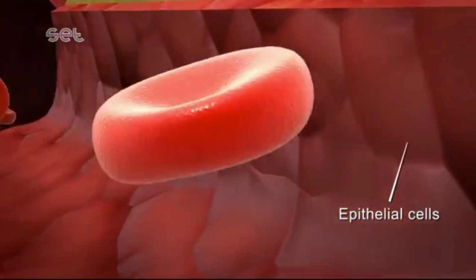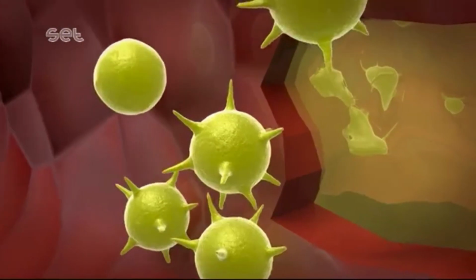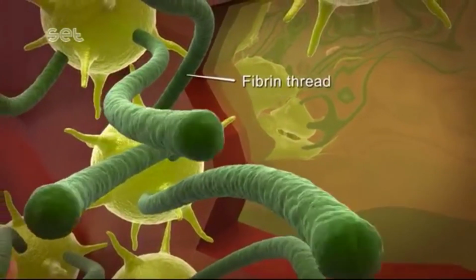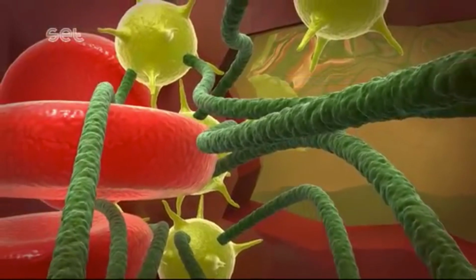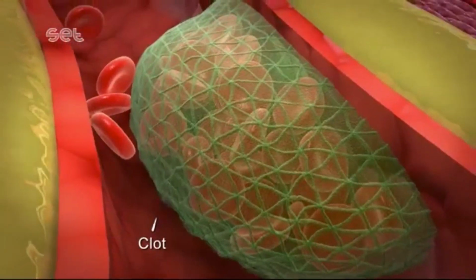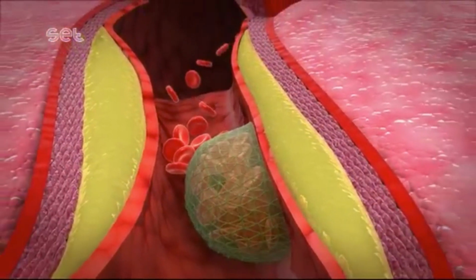With time, epithelial cells may split at a point. This situation activates platelets and enables the formation of fibrin thread. A clot forms as a result. This clot is known as thrombus and prevents the blood flow in the arteries.